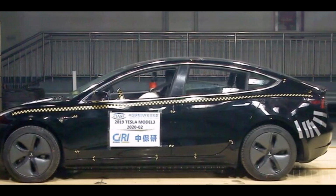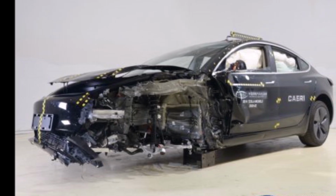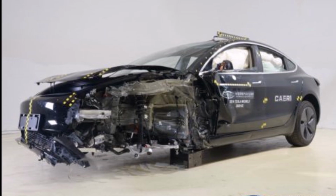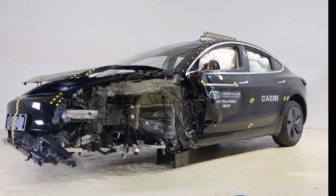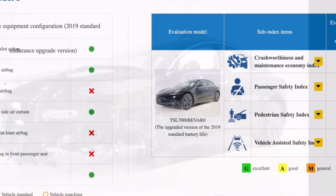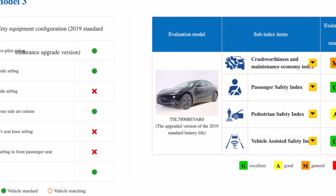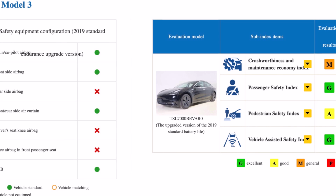For example, I see the vehicle structure is general, which I think stands for G, good or general, and then we see head movement protection general, head and neck general, trunk general, pelvis and legs general. Driver protection: head movement protection general, head and neck general, trunk general, pelvis and legs again general. It says a lot of things are general. What do you think about this, friends?